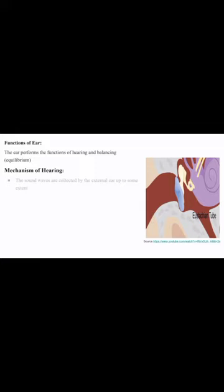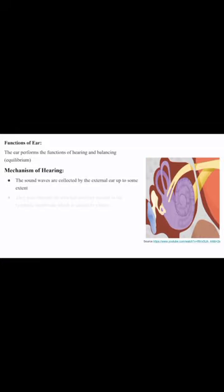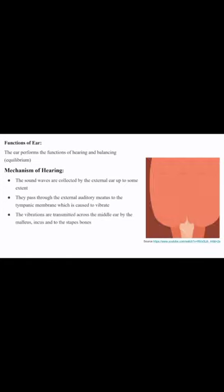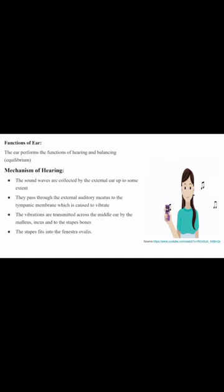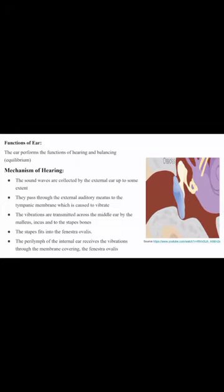Mechanism of hearing. The sound waves are collected by the external ear up to some extent. They pass through the external auditory meatus to the tympanic membrane, which is caused to vibrate. The vibrations are transmitted across the middle ear by the malleus, incus, and the stapes bones. The stapes fits into the fenestra ovalis. The perilymph of the internal ear receives the vibrations through the membrane covering the fenestra ovalis.